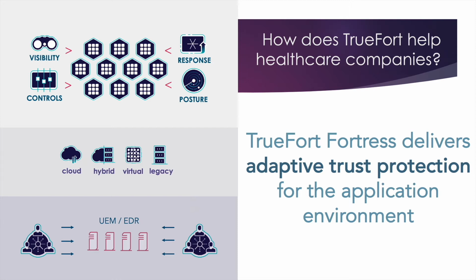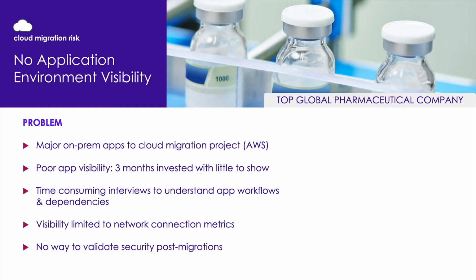So I'm going to jump in and talk about how we've helped a number of companies across a number of use cases. And the first use case is around a top global pharmaceutical company. And their problem was a cloud migration risk problem. So as many of you can relate to, the cloud migration effort is on. Applications are being migrated to the cloud, many in a lift and shift approach. And one of the challenges in making that move, in this particular case for this particular customer, but I would say generally this is a problem for these types of projects, is what we would characterize as poor application visibility.